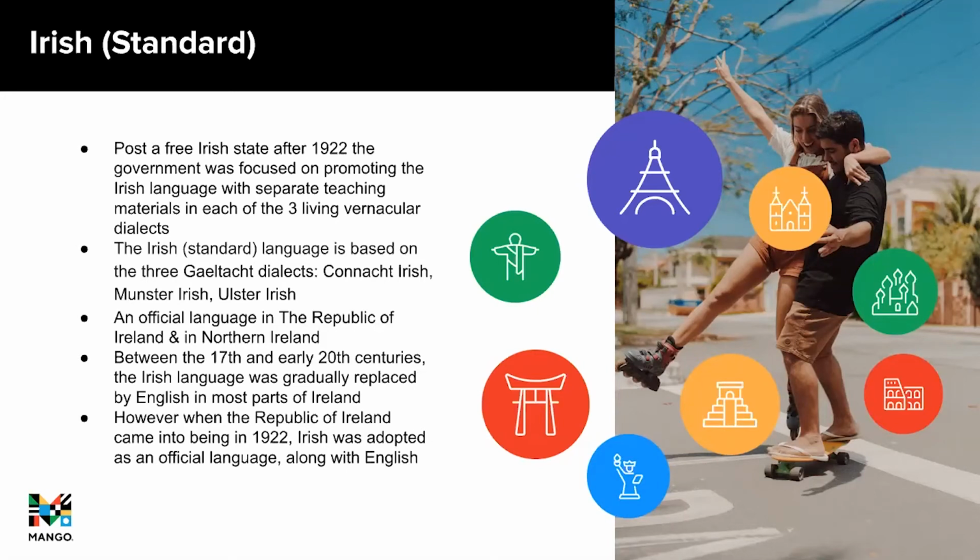And why is that? Why do they have an entire commission just for this? It's because Ireland was at risk of losing its Irish language due to colonialism. So after the Republic of Ireland became a free state in 1922, the government put in a huge initiative to save and revitalize the language. But how did they do that? Well, they did that by focusing heavily on teaching materials, which were then produced in all 3 dialects. So Connacht, Munster, and Ulster.